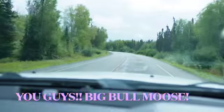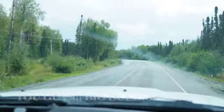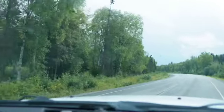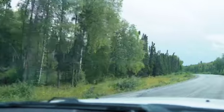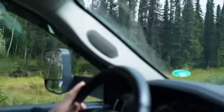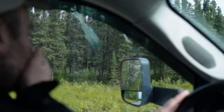Oh my god. Oh, focus. There's a big moose, huh? Where's it going? All right, babe, let's sit here all night till midnight. Here it go. Man, that would have been a dead moose. Oh, that's a legal bull, too.